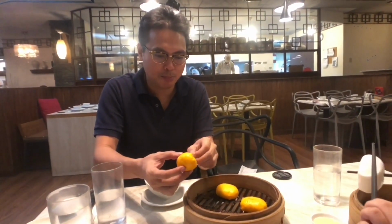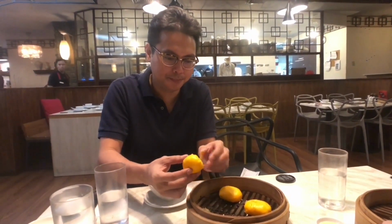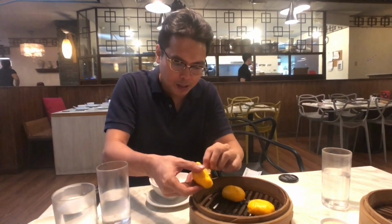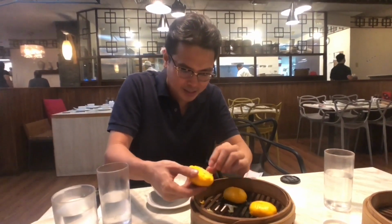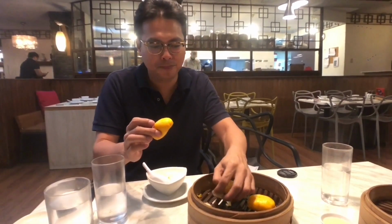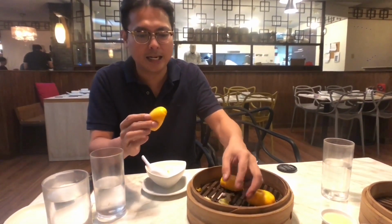Up next for dessert, salted egg custard bun. Kind of cute. Peel off the paper at the bottom. Kind of difficult to peel off the paper at the bottom. Okay, this should be interesting. I'm hoping that the salted egg custard will be oozing out. We'll see.